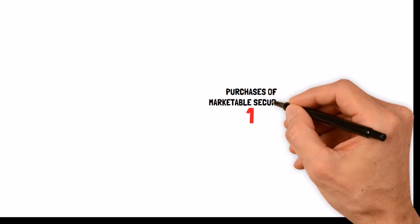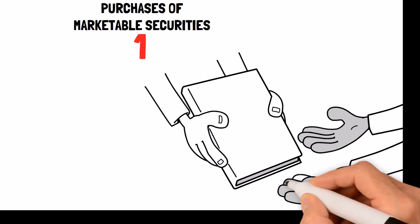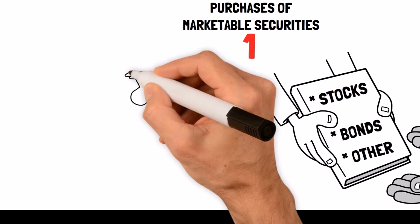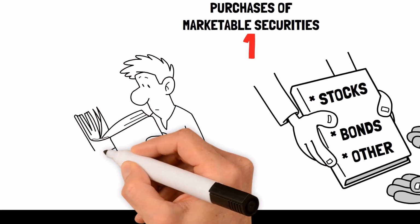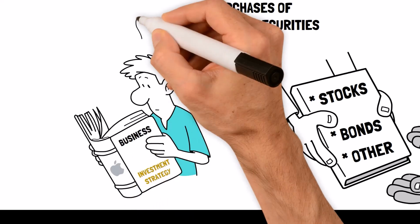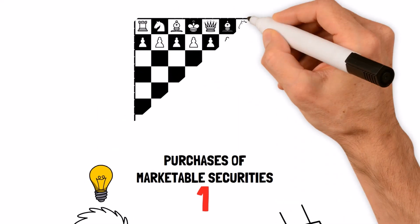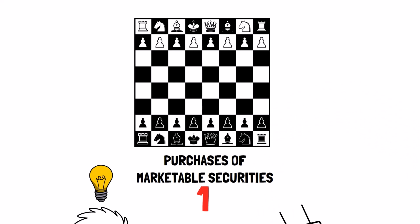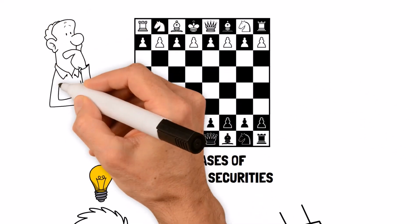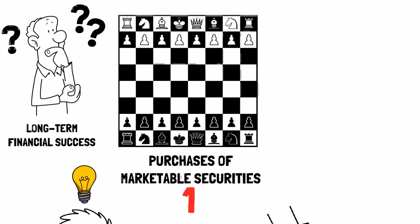Purchases of marketable securities represents a company's acquisition of short-term, easily tradable financial instruments such as stocks, bonds, or other securities. This financial activity offers insight into a company's investment strategy and its ability to diversify its assets and manage risk. Investing in marketable securities is like a game of chess, where companies must think ahead, anticipate the opponent's moves, and skillfully make strategic investments to achieve long-term financial success.